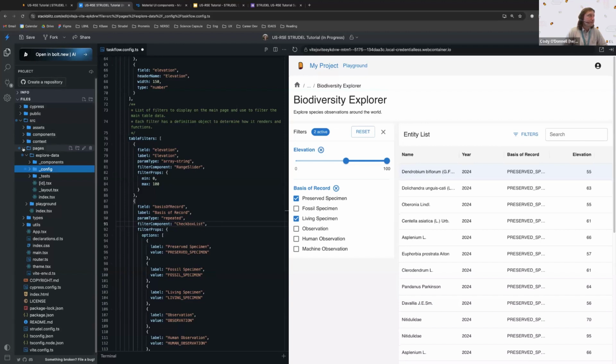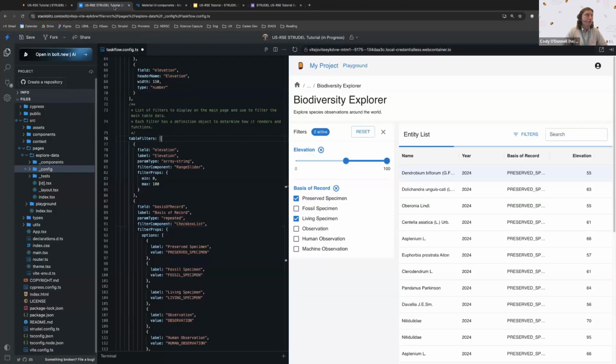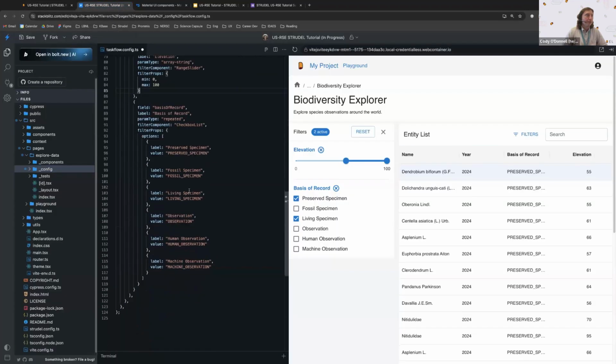So yes, if you're having a little trouble following along, remember you can always jump in to the point that I'm at right now by going to the top of this link or the top of this page and going to the live in progress link, and that'll catch you up to where we are so far in the tutorial. So that'll give you the full configuration steps that we just went through.